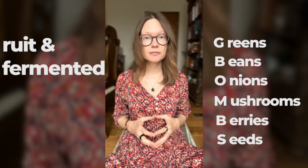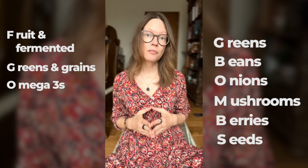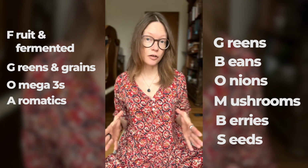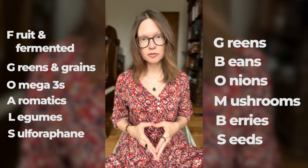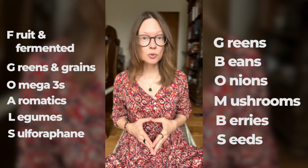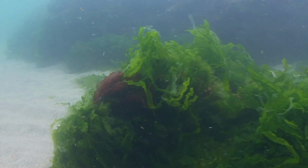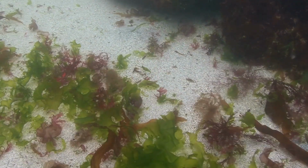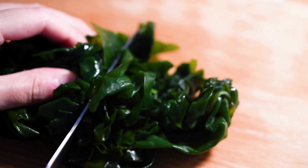The G-Bombs stand for greens, beans, onions, mushrooms, berries and seeds, while the F-Goals stand for fruit and fermented, greens and grains, omega-3 super seeds like flax, chia and hemp, aromatics, onion, garlic, basil, leek, shallot, chives, legumes and sulforaphane found in cruciferous vegetables. Let's also add seaweeds to the formula, as they are an essential source of dietary iodine if you are relying on plants as your main source of food. In addition, seaweed is high in fiber, especially prebiotic fiber.